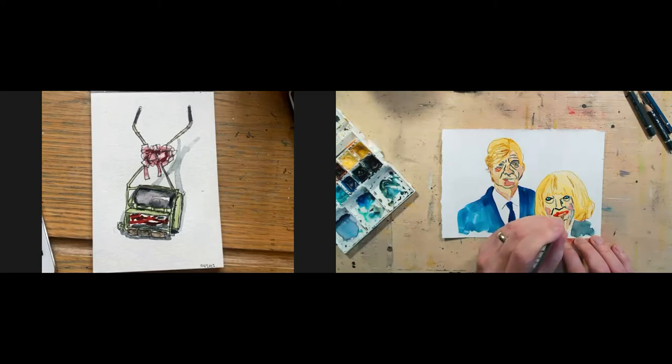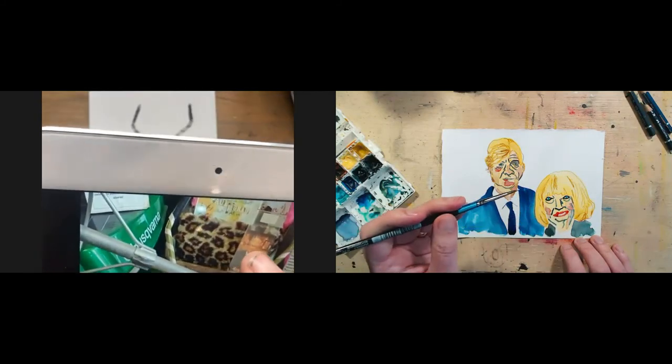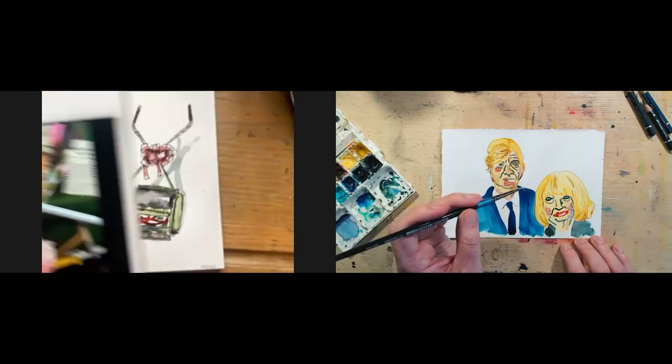Yeah. Oh, look, I've just noticed in the photograph. Look, behind it is, that is. There you go. Yeah.